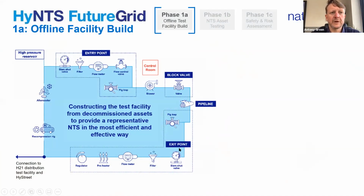Hopefully these slides will start to bring it alive, because what we've got here is a schematic of, I'll call it, a loop. It is a loop. It's a very big loop when you're working with pipelines that are 3 feet or 900 millimeters in diameter, just to give you an idea of the scale of what we're going to be constructing here.